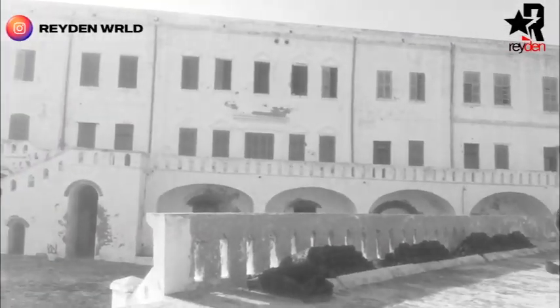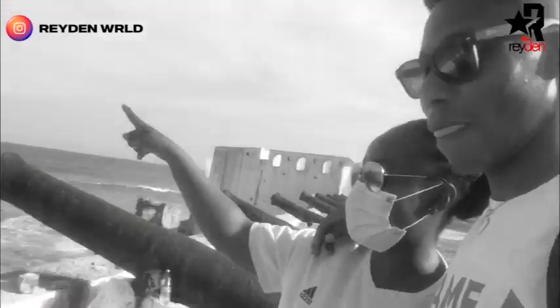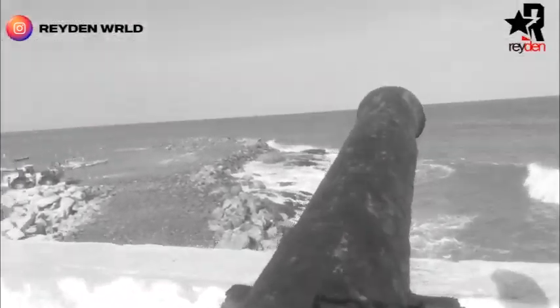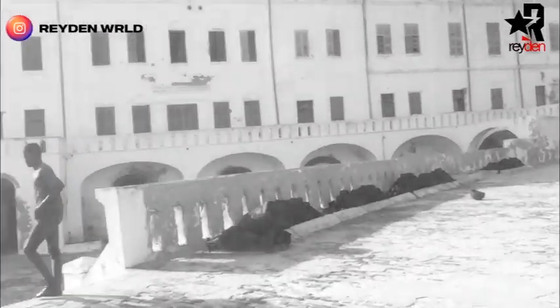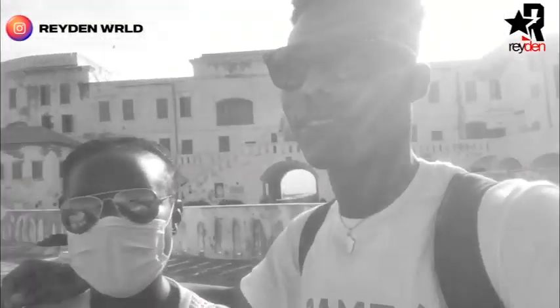And these are the balls. They put these balls in the cannons, so it goes very far. These balls are very heavy.